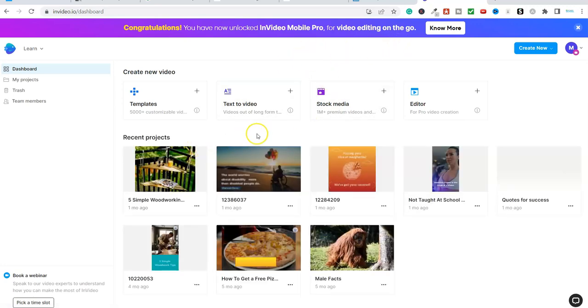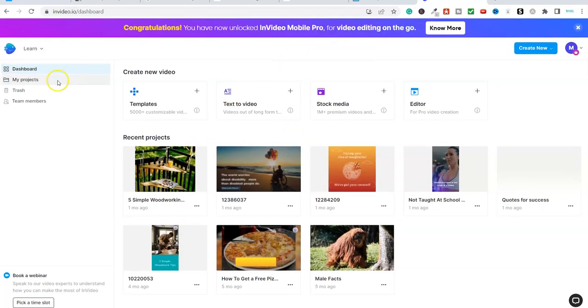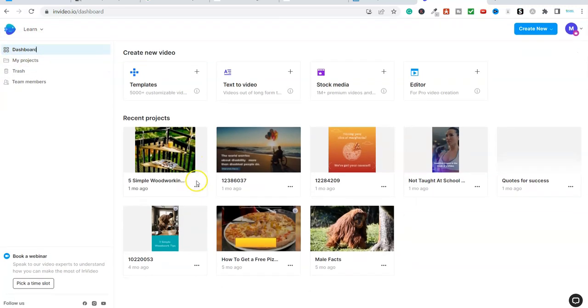So inside of here, you can see these are all different projects that I've been working on. Okay, so if I come over here too, let's just go to the dashboard. Now, inside of here, you have lots of different options. So we see up here, look, create a new video. You've got templates on here. You've got text to video, there's stock, and there's editor, okay?